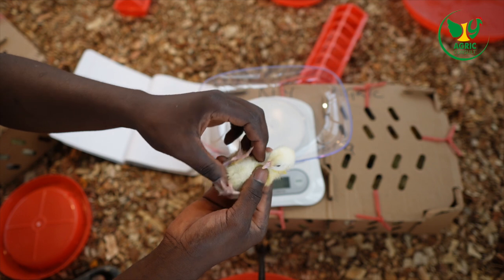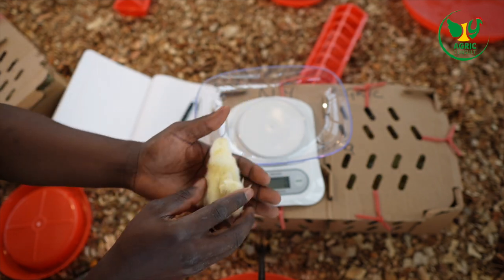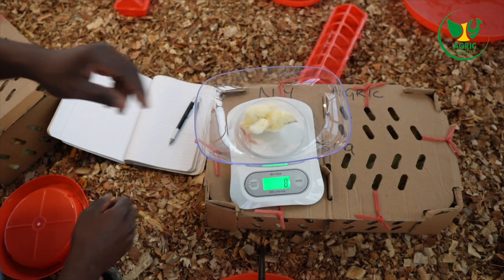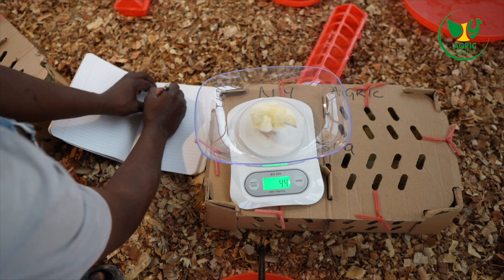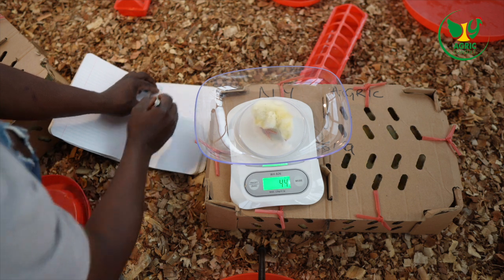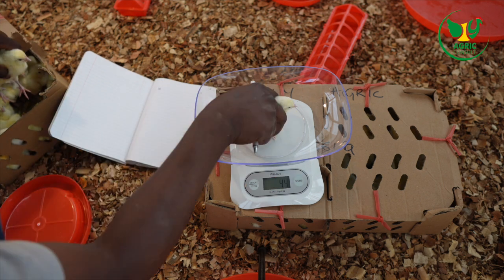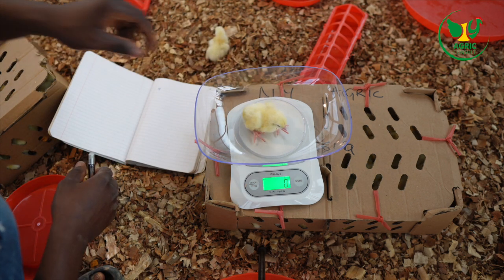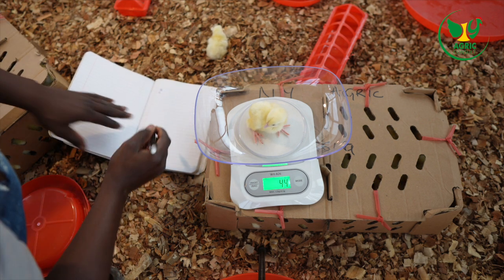And number five, you must be proactive when it comes to disease treatment. It is better to prevent than to treat. It's easier for them to adjust when you have already given them what they need to prepare themselves for those diseases. We need to understand that our environment is not sterile.